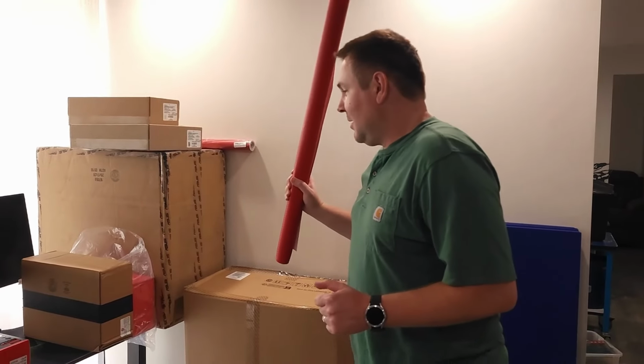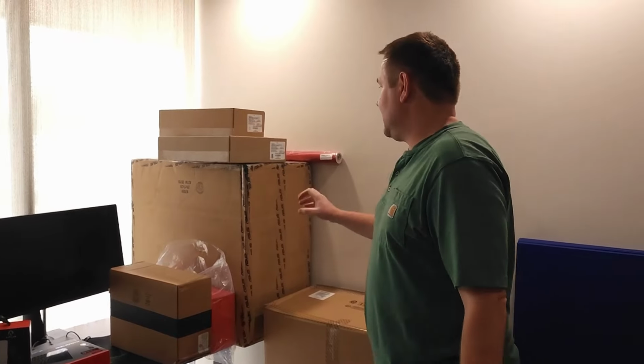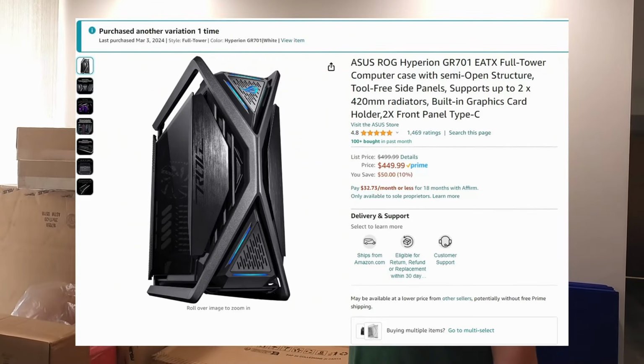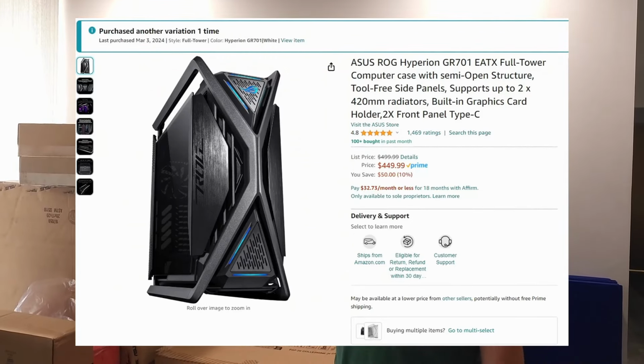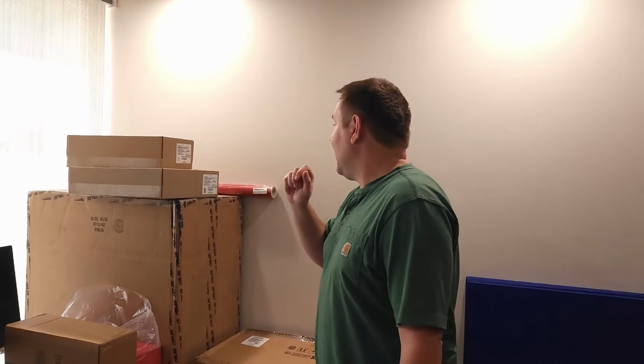So man, I don't even know where to start. Let's start here. This is a big box right here. This is the new top of the line ROG case, called the Hyperion. I believe it was showcased last year at CES. I got to see one in person and I immediately sent an email to my rep asking how I could get a Hyperion, because I wanted one for this LAN center. I had to have it, right? She said, I got you, it's coming. So thank you. If you're watching this video and you work at ASUS, you know who you are, because you're the best and you help me with everything.